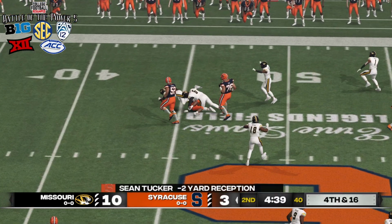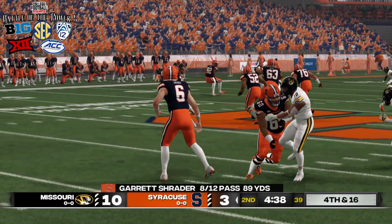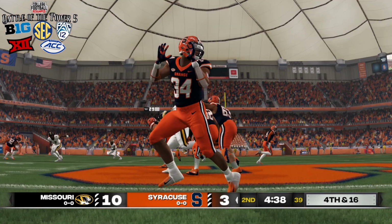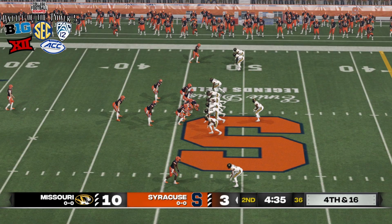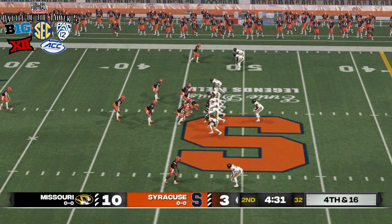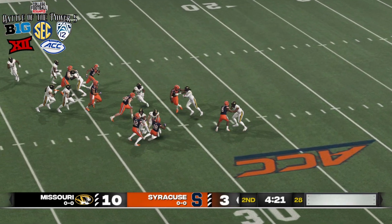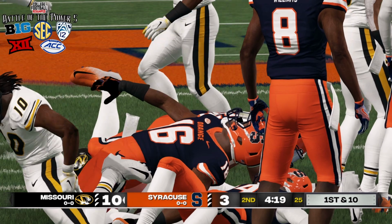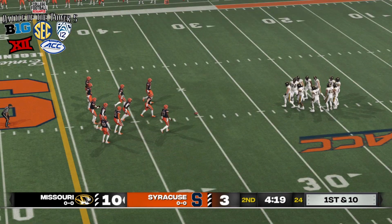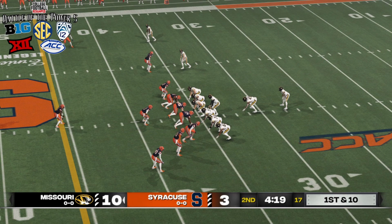Gets it out quickly. They'll bring him down at the 46-yard line. Fielded at the 19. Tackle made at the 35-yard line. Momentum swings have been fairly even. And with so little separation, this game can be drastically changed on just 1 or 2 plays. Missouri up 7 points.